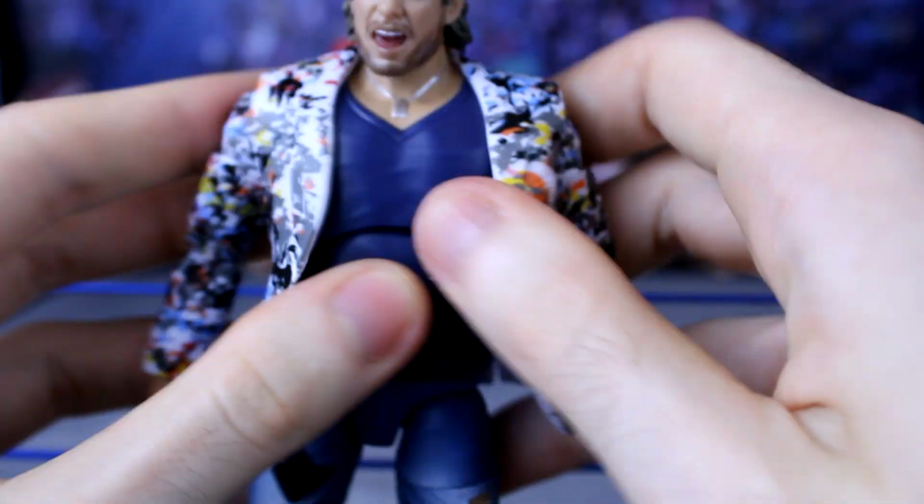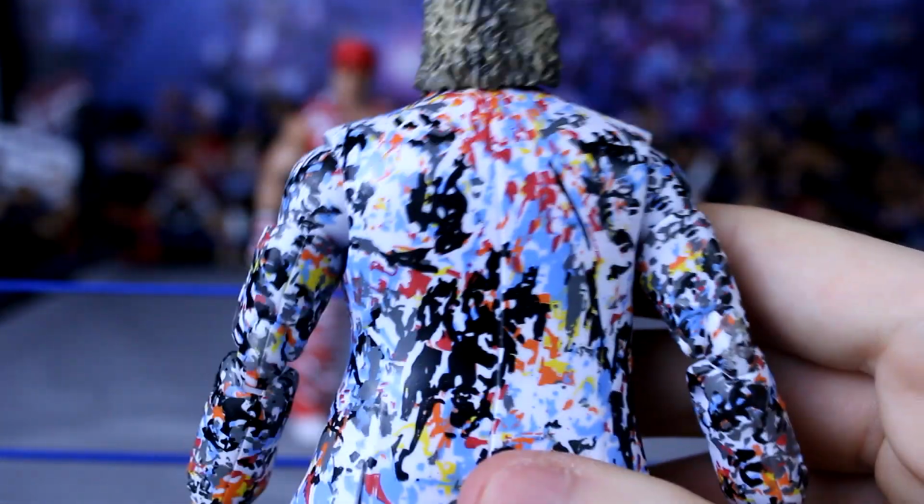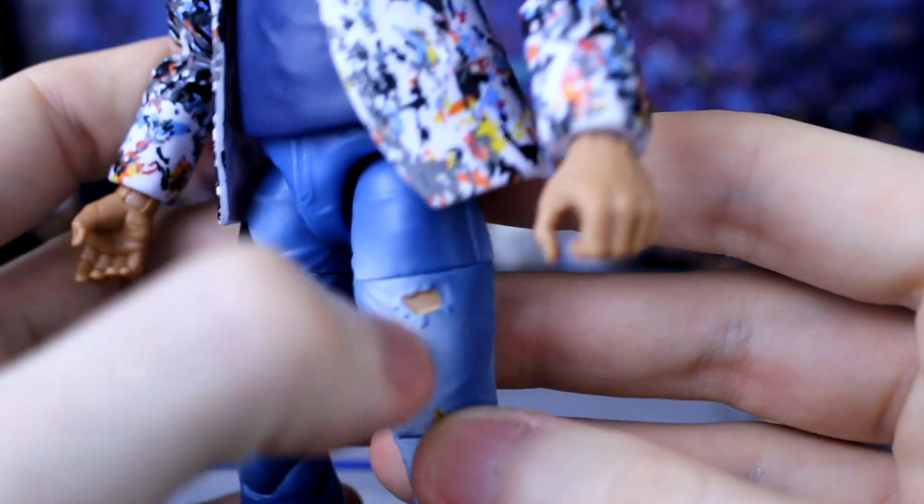But aside from the head scan, just the body of this is fantastic as well. The coat is great. The only thing is that you can't really take this off and just have him in the shirt, which is a bit of a shame, but it's better for posability having these arms just coloured in like this. And just such a wacky jacket that he's got going on here, and the jeans as well, very nice and detailed. You can see all the little bits and pieces, like the rips in the jeans and all sorts of patches and things like that.